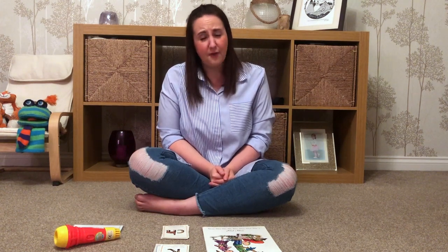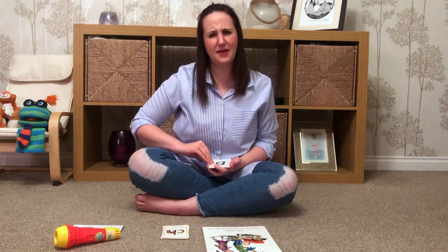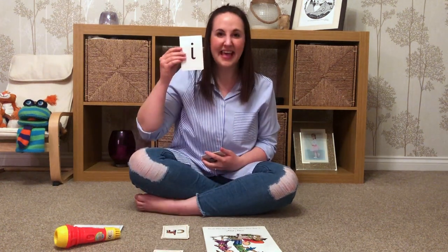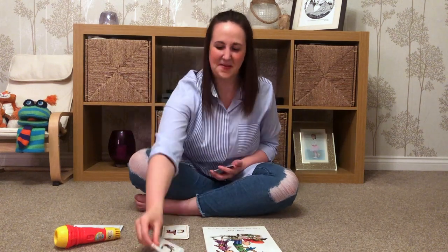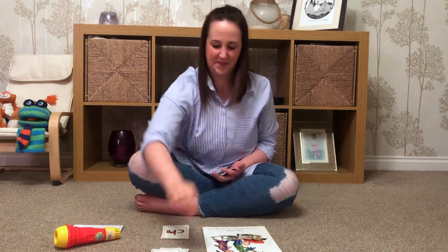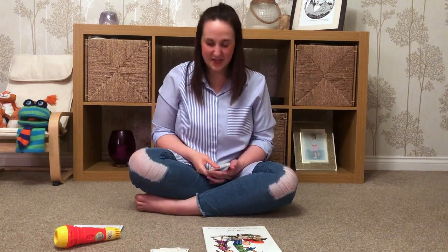We're just going to do a few single graphemes before we move on to our digraphs and our trigraphs. See if you can beat me and say them quicker than me. G. I. E. Oo. D. Let's move on to our digraphs and trigraphs.